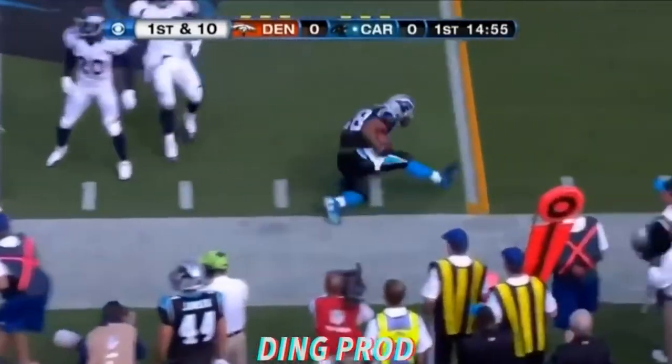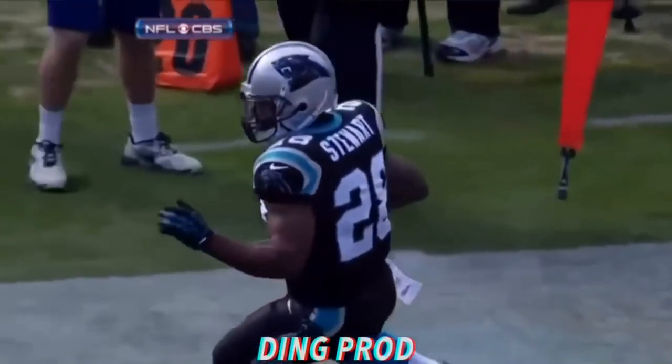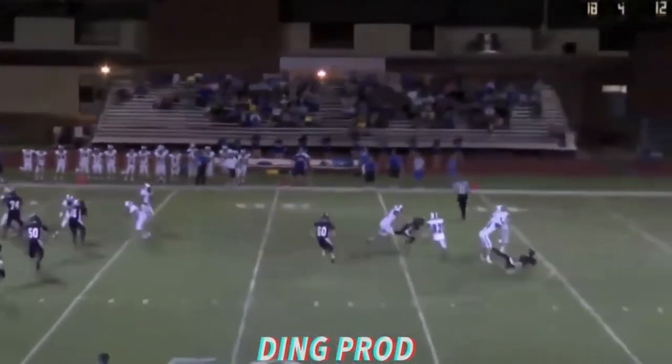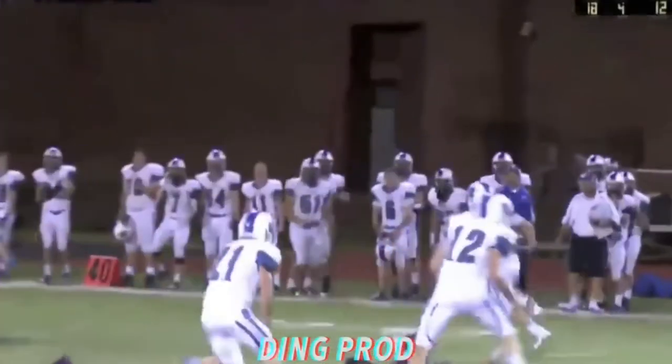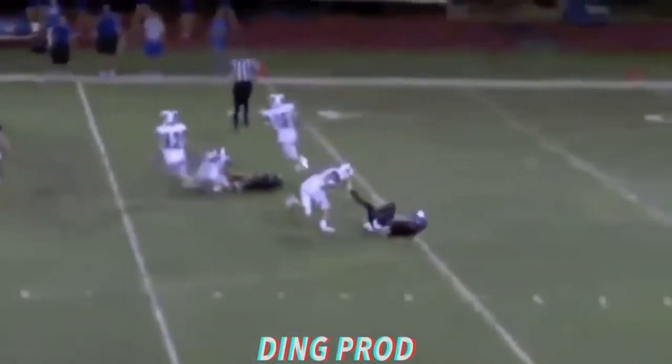Swing pass over to Stewart, back in his own end zone, and making a block. The punt, Porter Black to return. He spins around and picks up a big block. 45, 50. And we've got a player hurt back here at the 40-yard line.